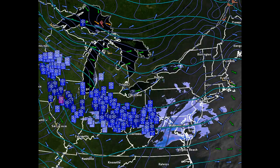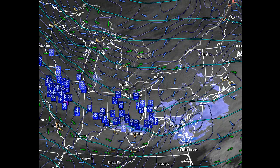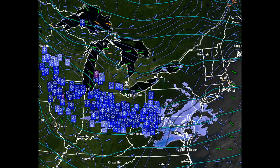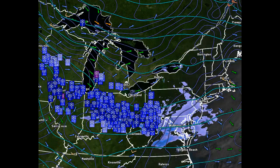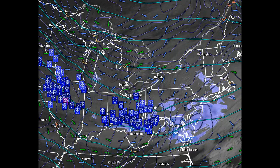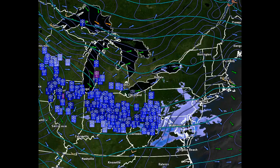This is the Velco Weather Hazards Outlook, and this is valid the rest of Tuesday through next Monday, January the 12th. And for the most part, we don't have a whole lot of real big hazards ahead. The biggest hazard will be the Arctic chill.